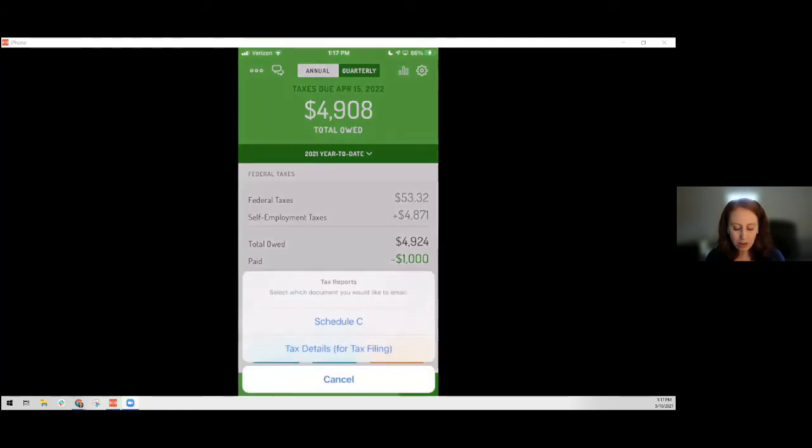So there's two that you can access from right here. This is going to be your Schedule C report. If you file a Schedule C, it creates a draft with all of your income, expenses, and mileage that are from Hurdlr. Or there's also this tax details for tax filing report, which is going to have a detailed report of all of your data from Hurdlr.